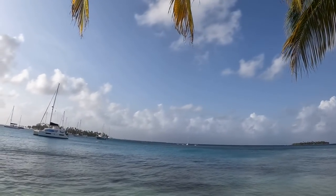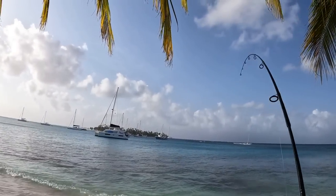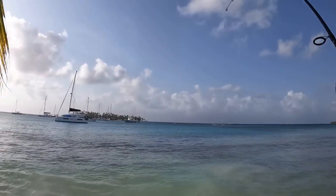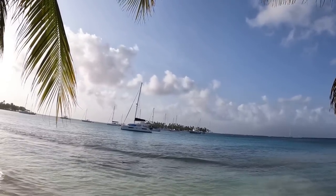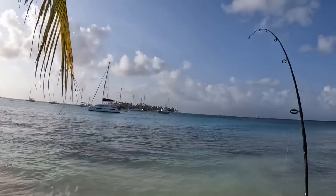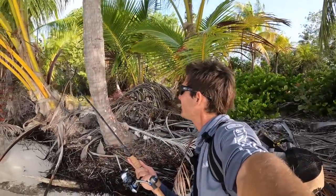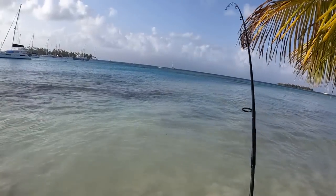We hooked something better. This thing's ripping drag. Woo! Oh, man. We're gonna try to walk away down this side because there's some sailboats here. That thing smoked. That was first cast. I actually took the little boat and slid down the beach a little bit, trying to get to a more protected area. That is so sick. That thing was ripping drag. That's what it's all about right there. Fighting them under palm trees.